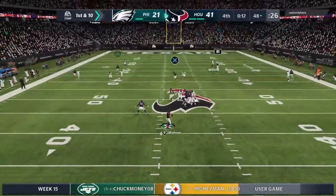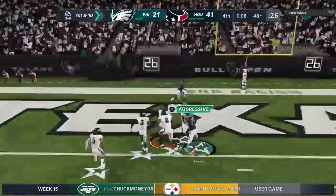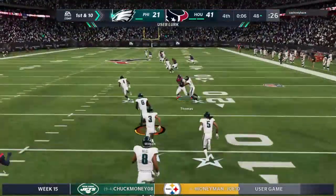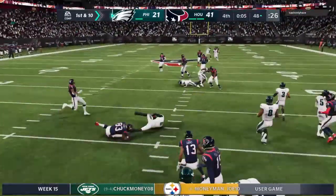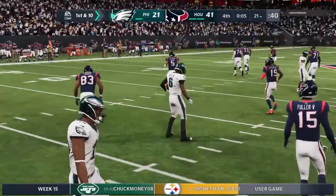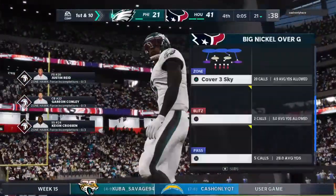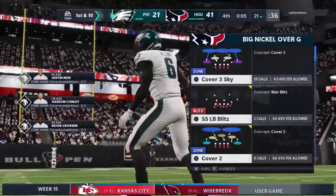And Watson's going to throw it here. There goes a deep ball, end zone. And it's intercepted at the goal line. Read it well, and it's picked. And he will bring it out past the 20-yard line. Intercepted by the Eagles. They'll take over 1st and 10 at their own 21-yard line.